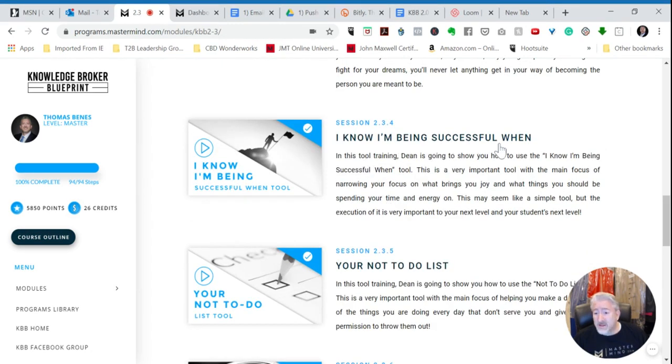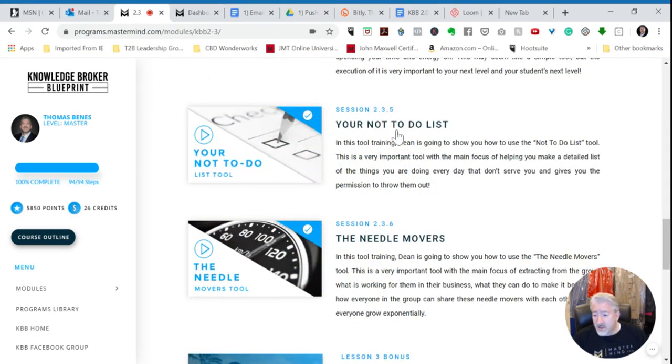I know I'm being successful when another good tool, your not to do list. There are things that we all do that we shouldn't be doing. You can either just A, not do them, B, you can pass them on to somebody else and delegate them. But there's a lot of things in our lives that we're doing that we shouldn't be doing. Like, I know some people, cutting your grass, for an example, that takes an hour, 2 hours, depending on what it is, a week. Now, what is your time worth?